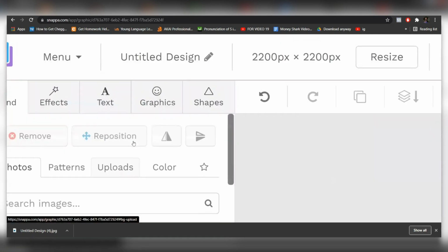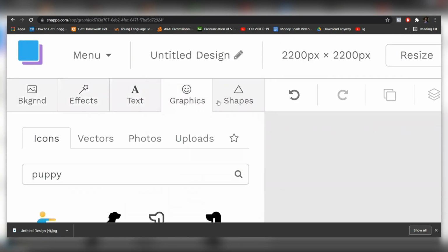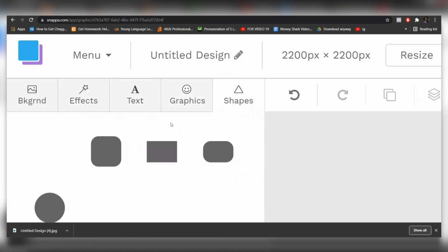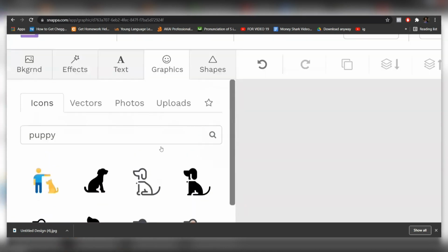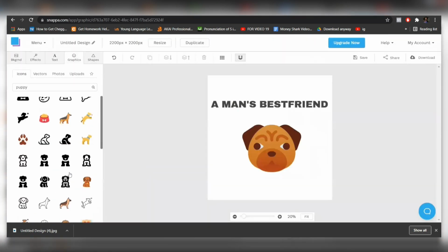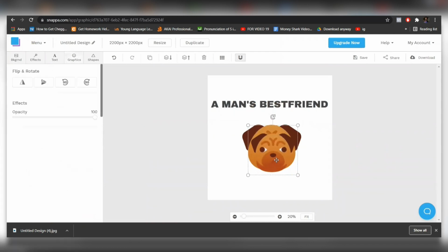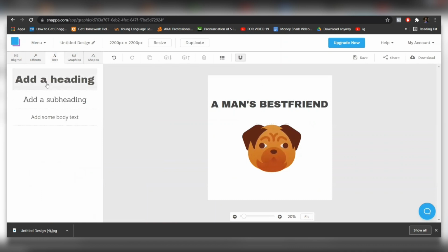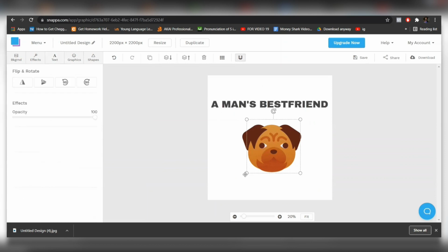You can change the background, you can add effects, some texts, graphics, and even shapes. There are also so many things on here that make things 100 times simpler for you. So the first thing that you can do is click on graphics, and then you can basically choose anything and adjust the icon to your liking. So that's what we have here now. Then you can add a text by clicking text. Choose to add a heading, and then you can just type whatever you want. Like, for example, this one we can do human's best friend or whatever you like.